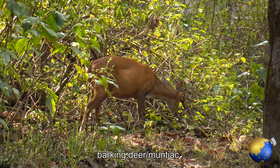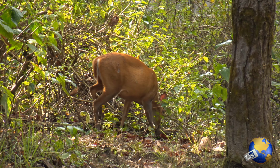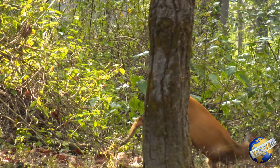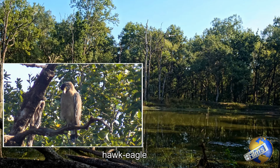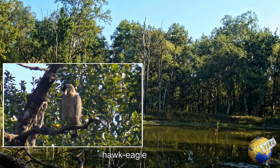The barking deer, or muntjac, is a small deer about the size of a sheep whose call sounds surprisingly like a dog barking. On a distant tree, we espied a hawk eagle that was apparently sleeping with one eye open.